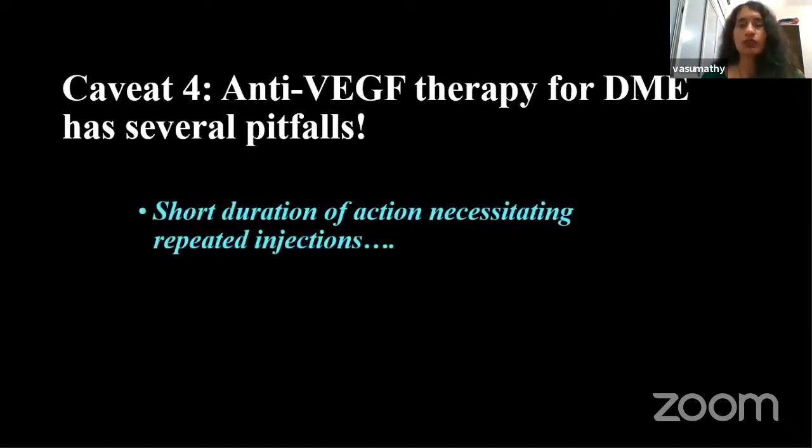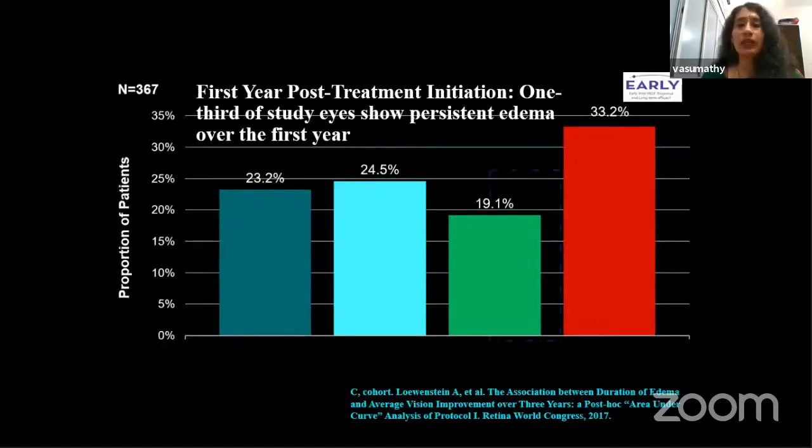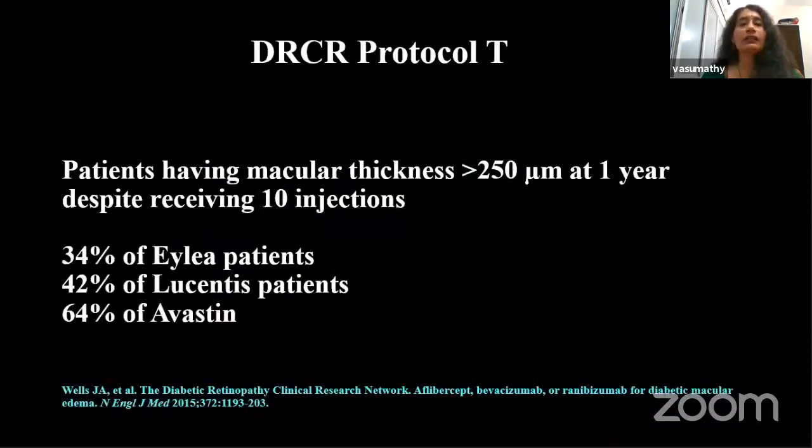And also short duration of action, so monthly or two-monthly injections. It's also proven in several studies, and by our clinical experience, that anti-VEGF agents alone are insufficient in over one third of patients. You can see that in Protocol I, one third of patients showed persistent edema. And in Protocol T, the diabetic DRCR Protocol T, 34%, 42%, and 64% of the different anti-VEGF patients continue to have a macular thickness of more than 250 microns at 1 year, despite receiving 10 injections.